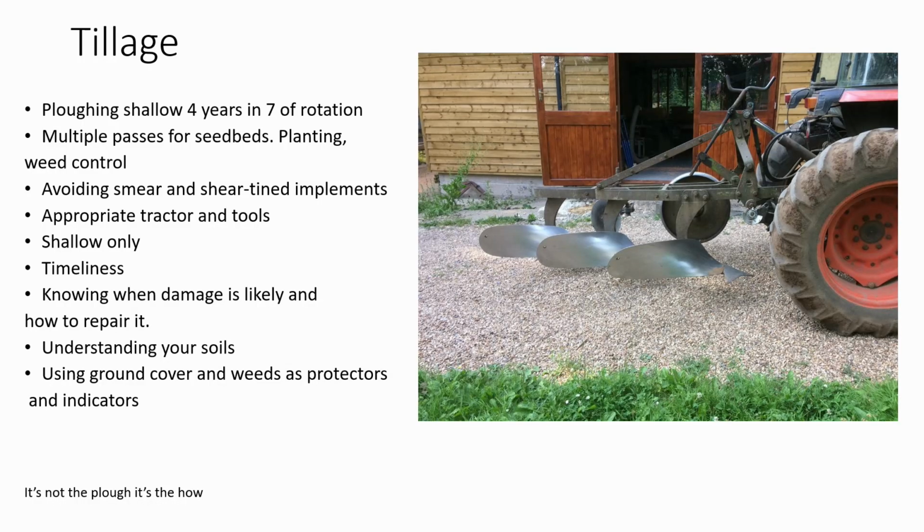Understanding soil, using ground cover and weeds as protectors and indicators. When I first came into horticulture all those years ago, my desire was to kill everything. Kill the pests, kill the diseases, kill the weeds. Well, agriculture has been trying this for tens of thousands of years. We still haven't anywhere near it. In fact, it's got worse.